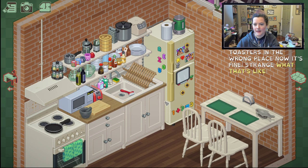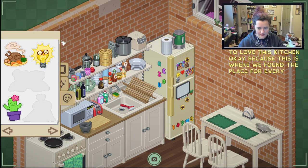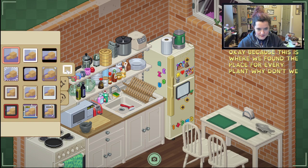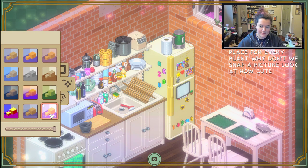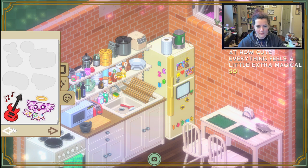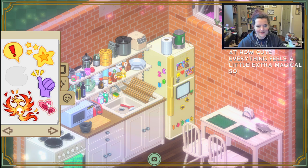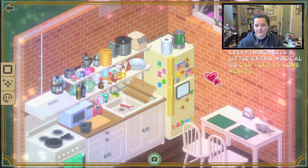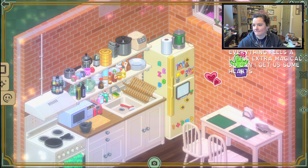Let's act like we're cooking. Oh my god, I love this kitchen. Okay, because this is where we found the place for every plant, why don't we snap a picture? Look at how cute. Everything feels a little extra magical. So... I'm gonna give us some hearts. There we go.